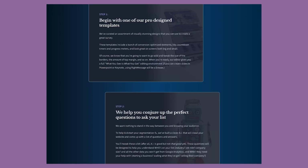The roadblock we always ran into with the original RightMessage was that it seems like a lot of effort to go through the work of segmenting your audience and then using these segments to personalize content. That seems overwhelming, and I'm already stretched for time. So I wanted to make something very quick and easy, with 4 steps.